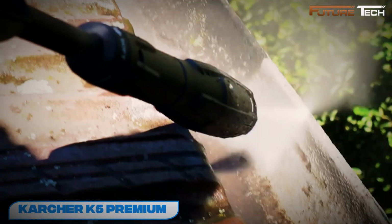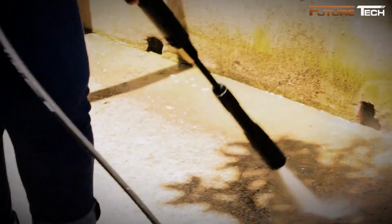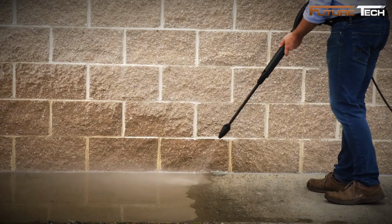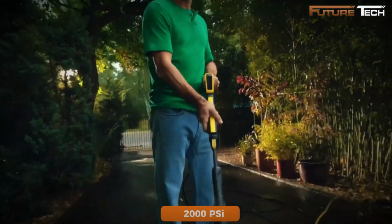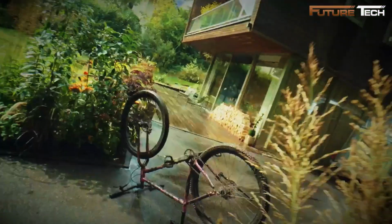Kärcher K5. The Kärcher K5 pressure washer stands out for its powerful performance, delivering long-lasting and effective cleaning results. Unlike universal motors, the K5 utilizes a water-cooled brushless induction motor combined with a non-corrosive NCR pump, ensuring durability and enhanced performance. With 2,000 psi and 1.43 GPM, the K5 delivers powerful cleaning performance.